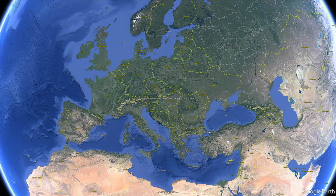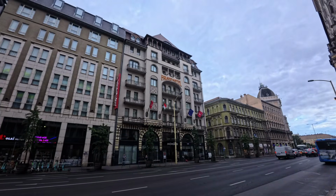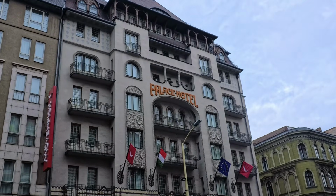It's 6:30 a.m. in Budapest and I'm just outside the Mövenpick Hotel where I'm staying. I'm going to go and have breakfast nice and early and get ready for the day ahead, although I have to say there's already plenty of traffic on the boulevard outside. This hotel was rebranded just in April 2025, that's 4 months ago, upgraded from a Novotel to a Moevenpick. I'm really excited to see what breakfast is like. Let's go in and take a look.